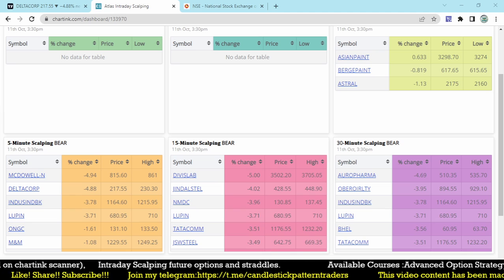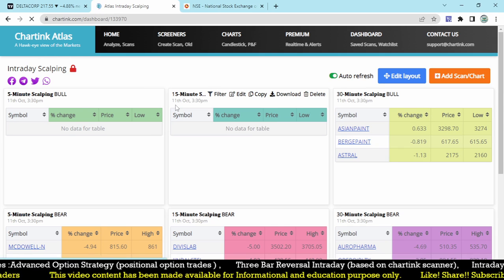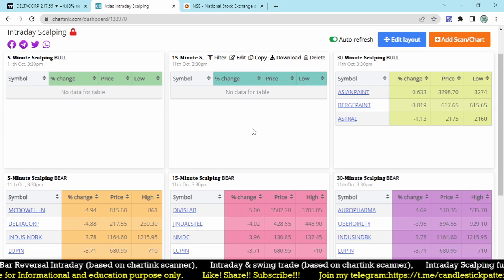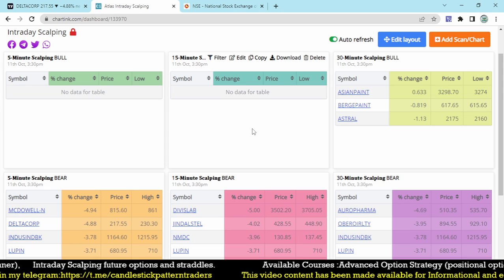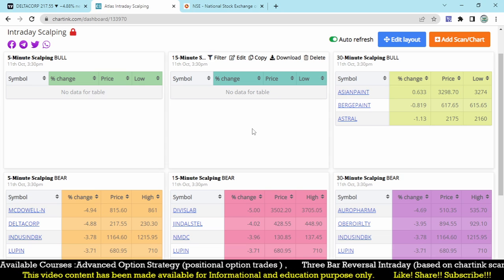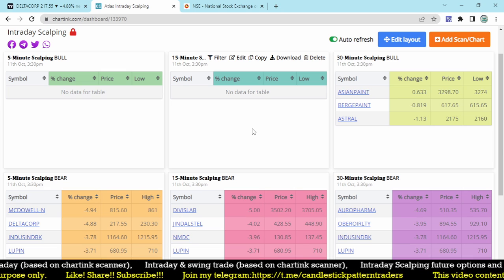So let's look at the lot of stocks which formed consecutive higher highs today on 5 minutes and 15 minutes. Today on 5 minutes and 15 minutes, we don't find any consecutive higher high candles, but on the 30 minute candle, there are Asian Paint, Berger Paint and Astral. These three are forming 3 consecutive higher high candles in the first 30 minutes, that is after market open.